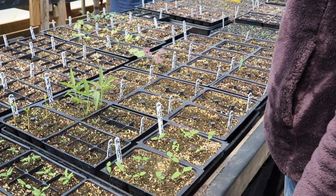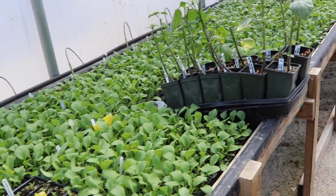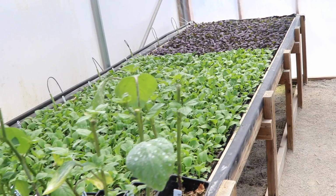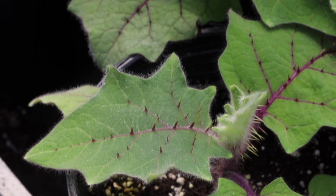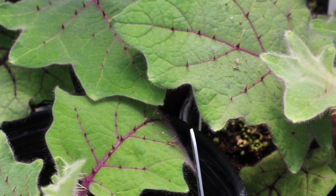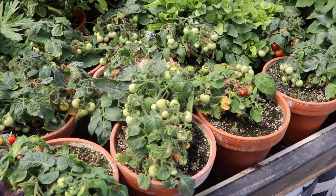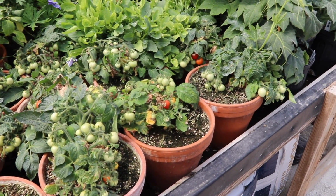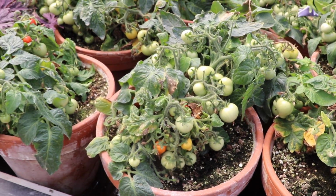This is a lot of trial stuff that's getting grown out. All of these are choys that are going to go in the greenhouse. He said there are 3,000. Look at this narangilla. Got spiky little leaves. Mini dwarf tomato plants. This is amazing, and I am in plant lady heaven right now.